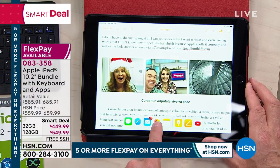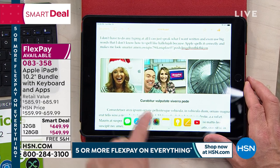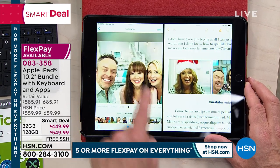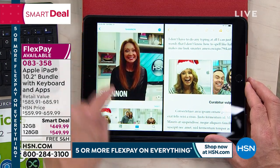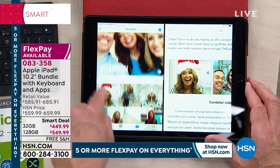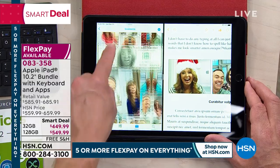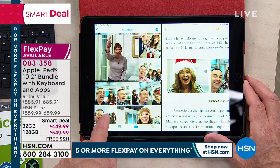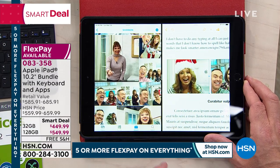Swipe up from the bottom. Bring up my entire photo library on the exact same screen. Just drag and drop. It's like, come here, come with me. Boom. All these photos, all in one place. That's where I got the Santa photo of you. But I can find the photo of us from a few weeks ago. This one. And add it just like that.